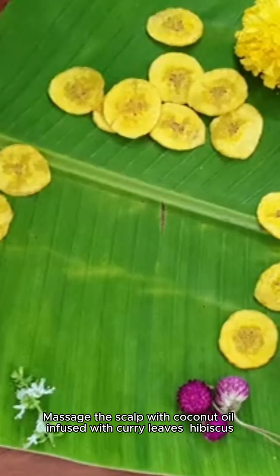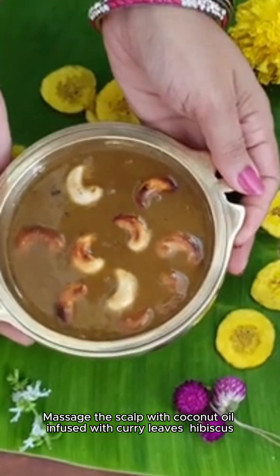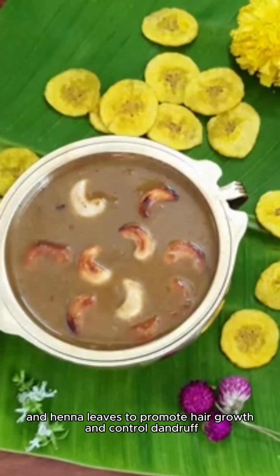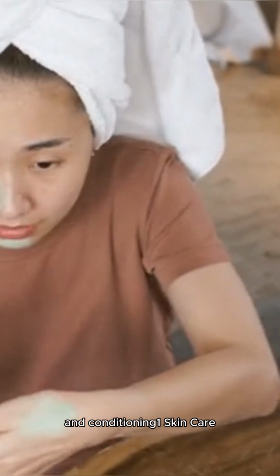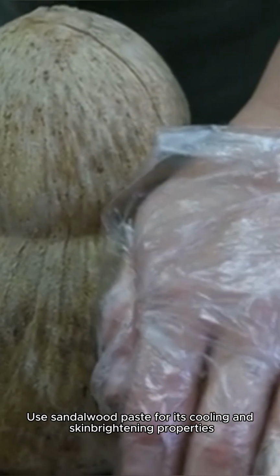Hair care. Massage the scalp with coconut oil infused with curry leaves, hibiscus, and henna leaves to promote hair growth and control dandruff. Use a mixture of egg and olive oil as a hair mask for strengthening and conditioning. Skin care. Apply rose water as a natural toner to tighten pores and balance skin pH. Use sandalwood paste for its cooling and skin brightening properties.